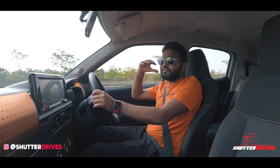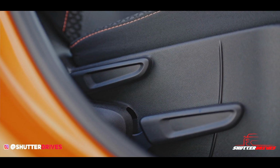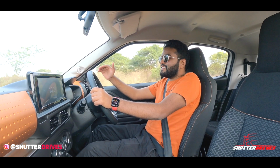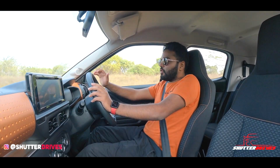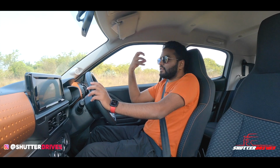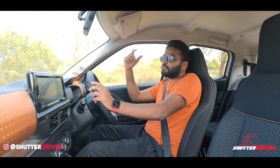The AC's performance is mind-blowing for a small hatchback. Another cool part is the driver's seat is height adjustable, which makes the driving experience much better. And you can see the complete bonnet from here. You of course get a single integrated headrest, I think, and separate headrests would have helped from the safety perspective as well as from the comfort perspective.